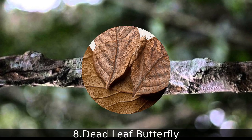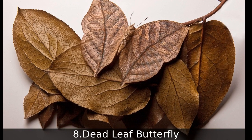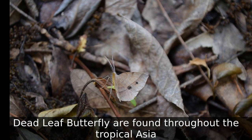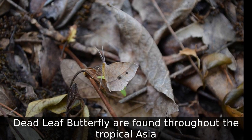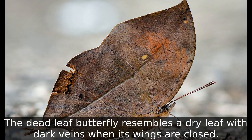Eight. Dead leaf butterfly. Dead leaf butterflies are found throughout tropical Asia. The dead leaf butterfly resembles a dry leaf with dark veins when its wings are closed.